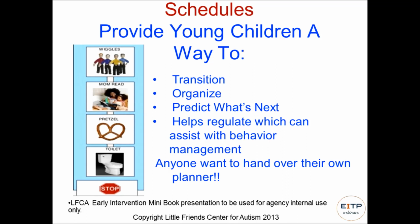One of my favorite things is that I bet a lot of you out there use planners. I can't believe it, but I actually finally went to an iPad planner, which I never thought I would. I used a paper planner for years. But I bet if I was to say to any of you out there, can I just borrow your planner for just a few hours? I have a feeling that you may not want to give it up, because we really depend on those.